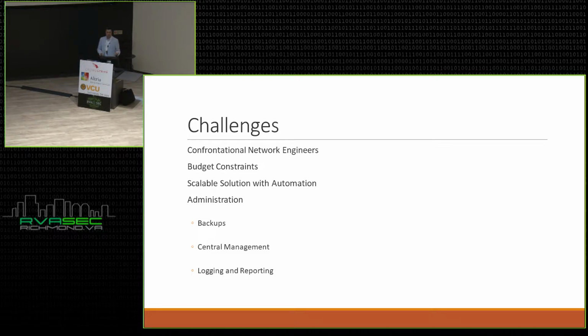Some budget constraints. I think all organizations face these in one form or another. Scalability. As a cloud service provider, you have to be able to grow fast. And administration, just the usual. Everyone faces backups, central management, logging, reporting, all the fun stuff.